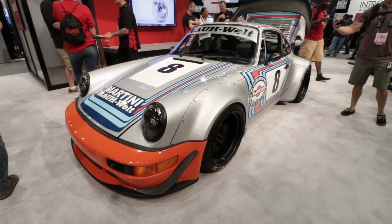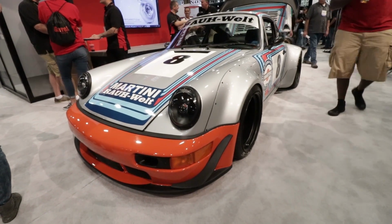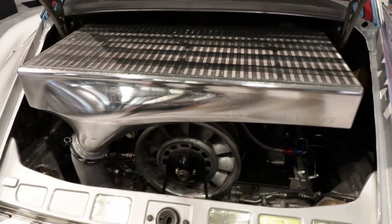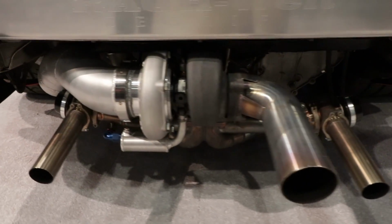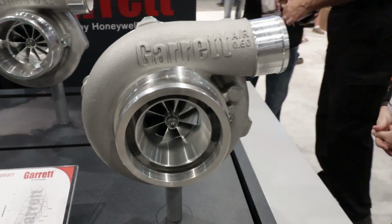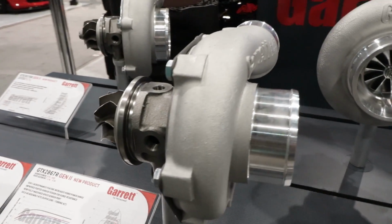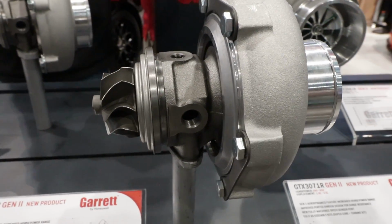And the award for one of the best liveries at the show has got to be this RWB Martini build that was actually packing some serious power thanks to the guys over at TurboCraft. Garrett's about to drop their Gen 2 line of turbochargers, which feature increased horsepower over their past counterparts and better surge resistance along with a speed sensor port.